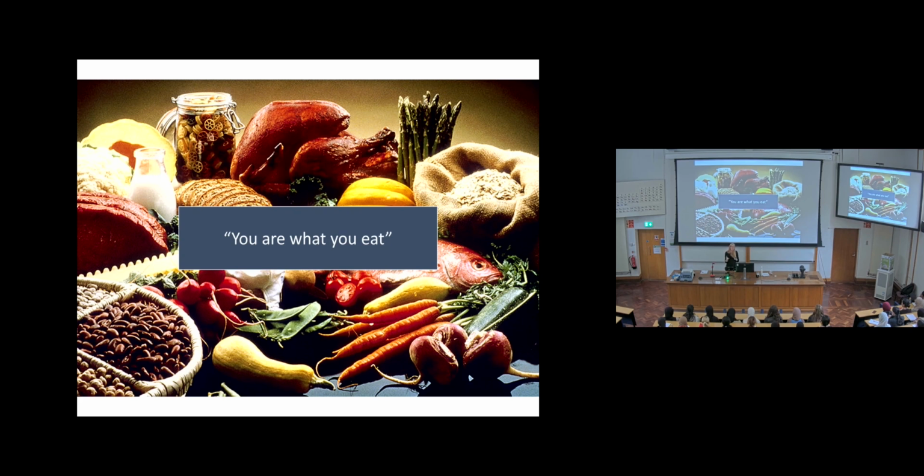And so we're almost like detectives. If we start off with the bones and the teeth of the people, we can go back to reconstruct, well, what were they built from? What were the building blocks? What were the sources of the protein and the minerals that we're actually excavating from archaeological sites?